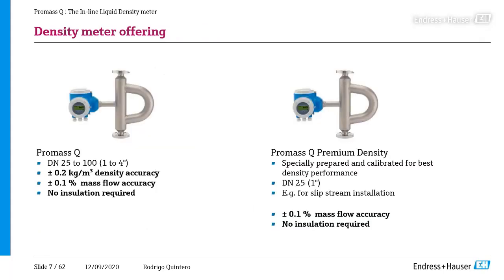So what does Endress Hauser have to offer? We have the very well-known Promass Q, our Coriolis meter, a premium device, which we see on the left side. And it's actually a multivariable flow meter, because it doesn't only give you flow, but it gives you as well temperature, density, and viscosity.